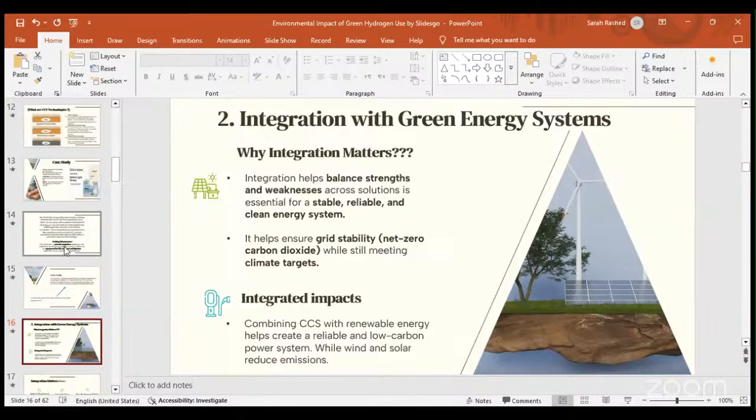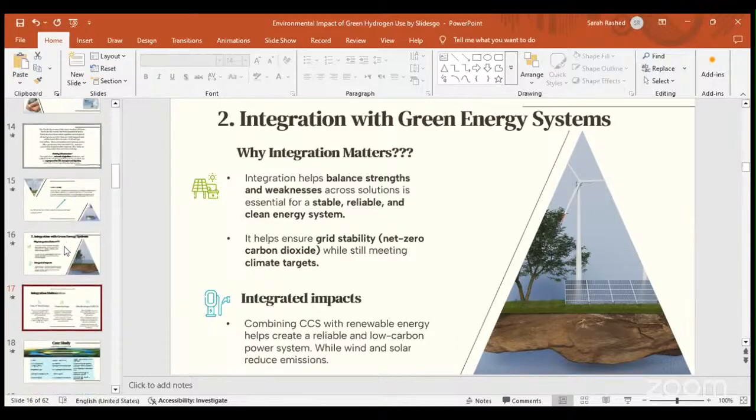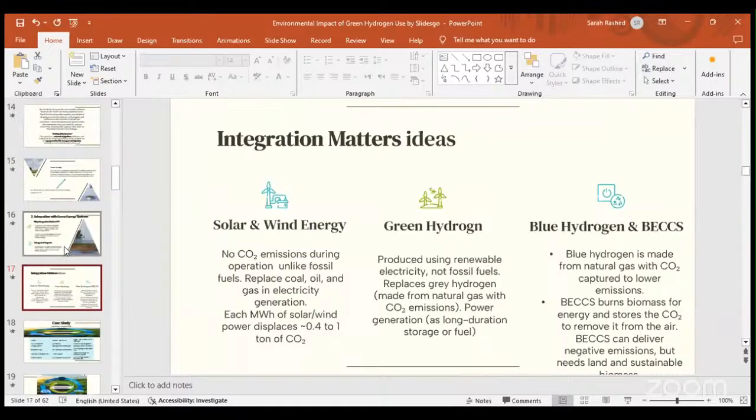By the way, when carbon capture storage is combined with renewable energy, it helps to create a low carbon power system. But wind and solar systems reduce emissions, so it really helps and supports this target. We have three integration matters ideas. Solar and wind energy have no CO2 emissions during operations. So solar and wind energy replace coal, oil, and gas in electricity generation.